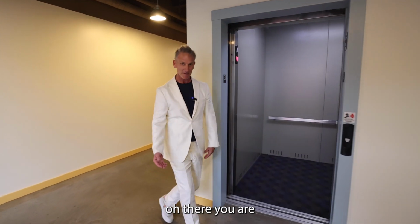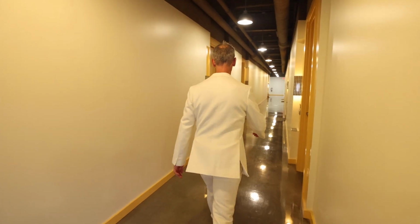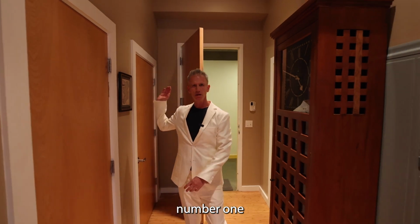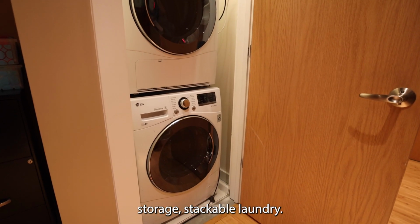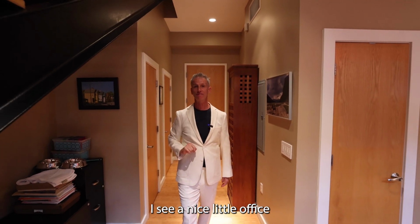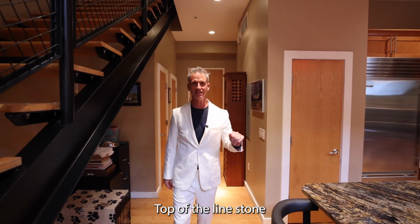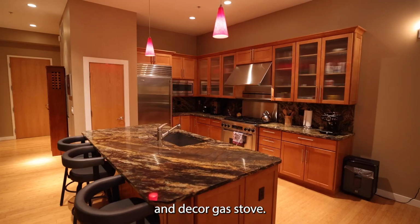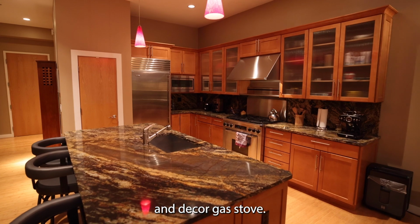What you're going to love is full bath number one, storage, stackable laundry. I see a nice little office under the steps, top of the line stone to match the top of the line sub-zero refrigerator and Decor gas stove.